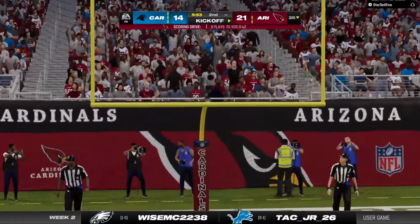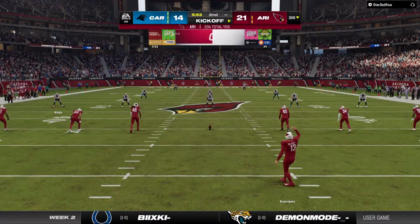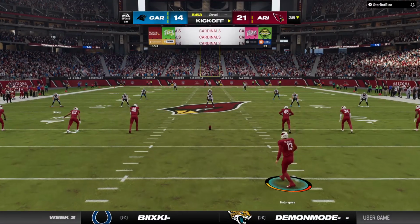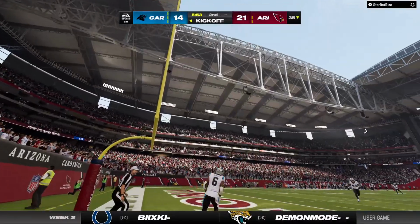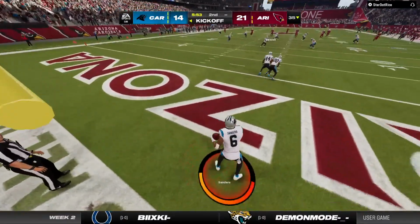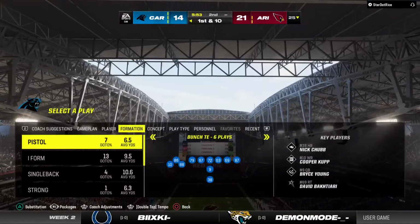Extra point splits the uprights, and the lead is now 21-14. The Cardinals set now to kick this one away, and off we go. And no return here for Sanders.